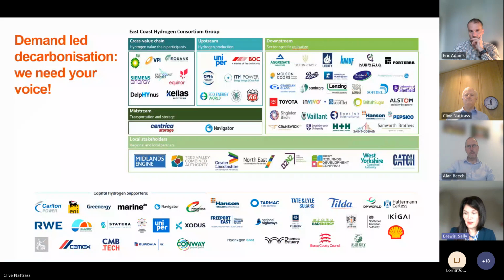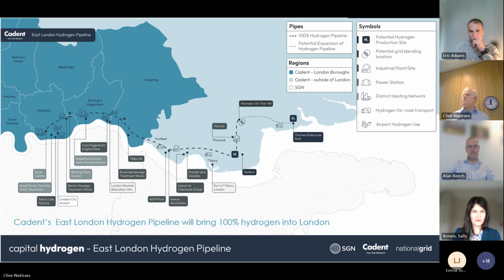So it was just to show really that these schemes are supported by industry. You've got the East Coast Hydrogen Consortium group along the top, and then the Capital Hydrogen group along the bottom. And it's really important that we get your engagement so that we can move to the next design stage for East Coast Hydrogen, which will be FEED, which is why we'll be reaching out after the pre-feed's finished to discuss your sites and firm up any potential plans. Next slide, please, Clive.